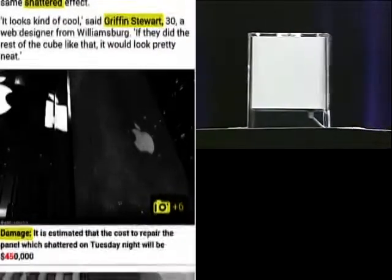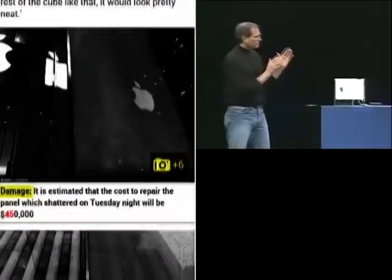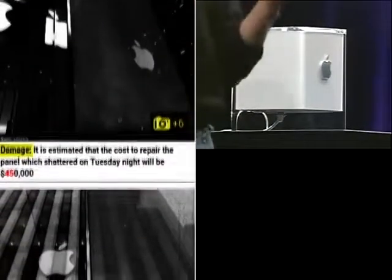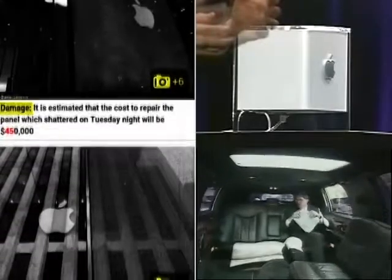This is a stunning product, quite possibly the most beautiful product we've ever designed. The computer is in an 8-inch cube, and it's suspended in a stunning crystal clear enclosure.